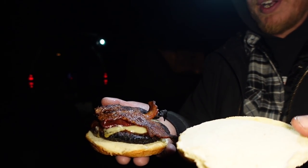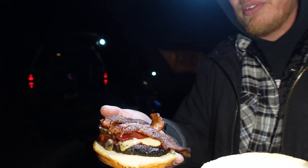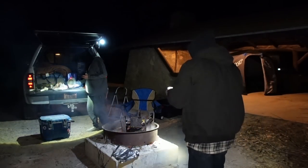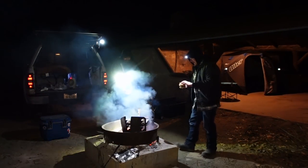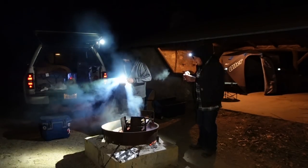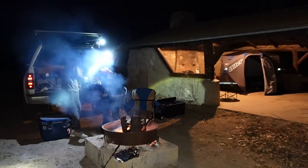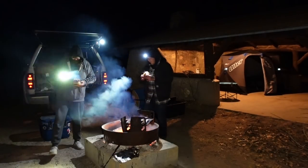Nice bacon burger. We do have some ketchup and condiments if we'd like to put that on there, but I think I'm just going to go in this one raw. There's ketchup right there if you want it. So I'm going right after it. Definitely not as good as the Hy-Vee burgers, but still very good.